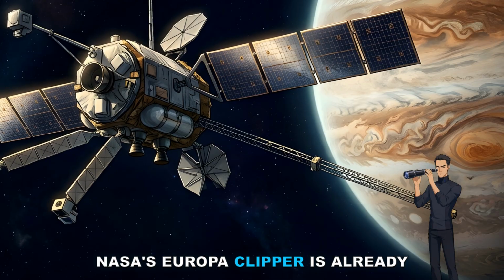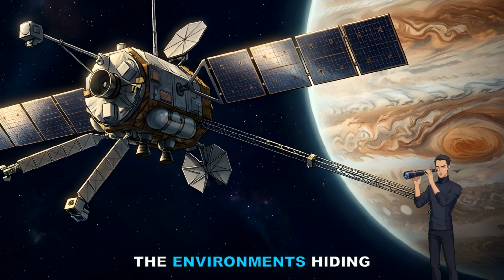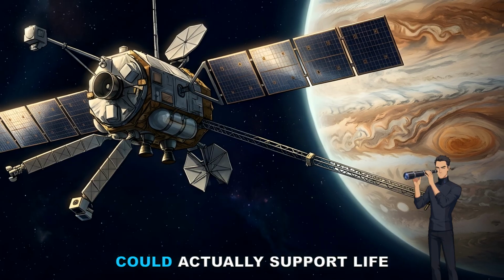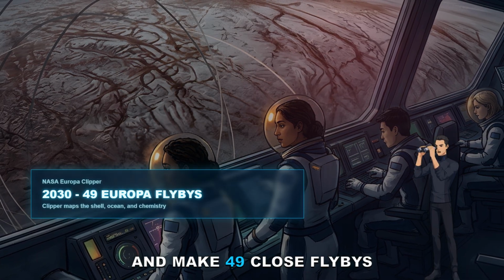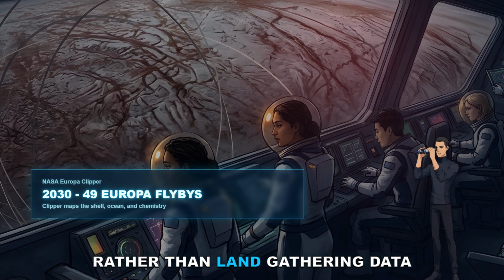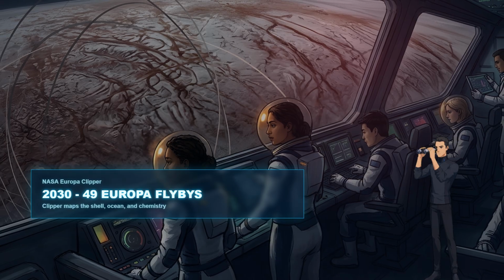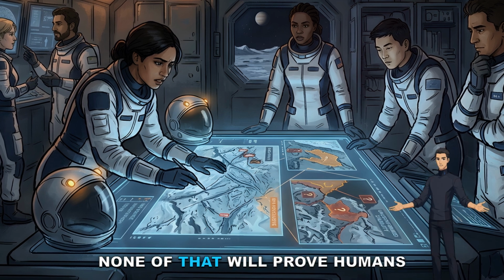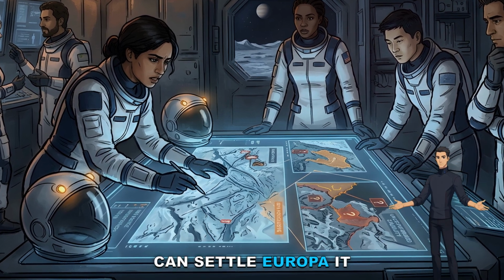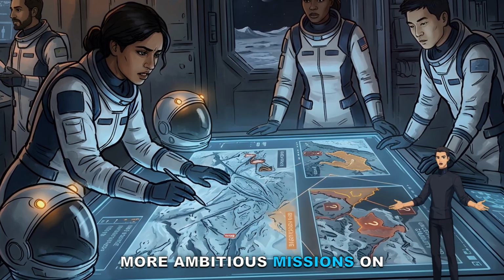NASA's Europa Clipper is already on its way toward Jupiter right now, built to study whether the environments hiding beneath that surface could actually support life. It's set to arrive in 2030 and make 49 close flybys rather than land, gathering data that should reveal far more about the shell, the ocean, the chemistry, and the places where material moves between them. None of that will prove humans can settle Europa. It will only tell us whether the moon is worth risking far more ambitious missions on.